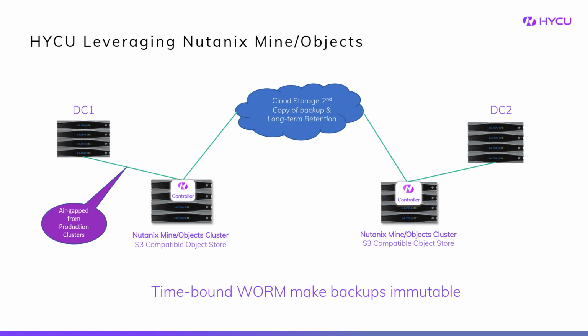So you have a data center running Nutanix for your primary workloads, and you have a Nutanix objects cluster which has Haiku controller running on it. So that could be your secondary backups, right? And obviously it's air gap the network, and you can also use Haiku controller to have a tertiary or third backup in a public cloud provider as well. So on a high level, that's how Nutanix and Haiku can be leveraged together.